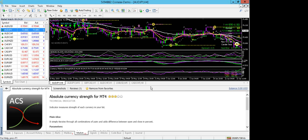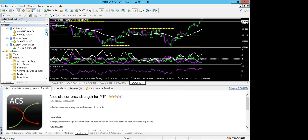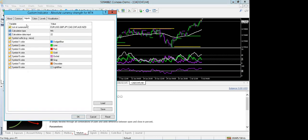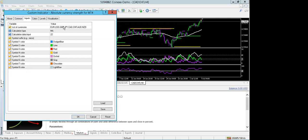If you guys can grab this, we'll go ahead and drag it on the chart so I can show you how to use it real quick. Pretty sure I still have it in this broker, but let's find out together. And either way, you guys, there's free apps, there's all kinds of stuff. Absolute currency strength for MT4. So the hard part is you kind of have to make it to where it's a little harder to program. Yeah, that's what I did not like at all.